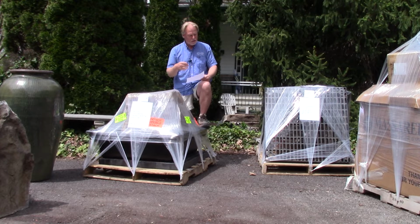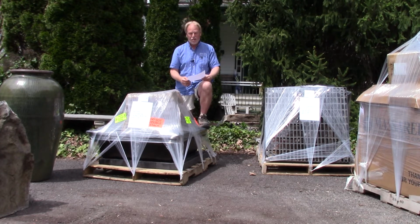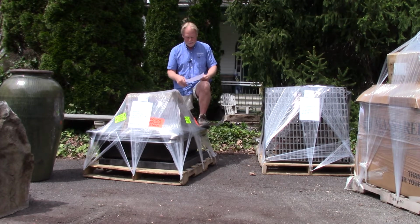Inside delivery, appointment, let me go to the appointment. Appointment is the freight company is going to call you and try to set up a time to where they can schedule delivery. That's what appointment is. There may be an additional charge for that. Sometimes if you don't answer, they will just show up.